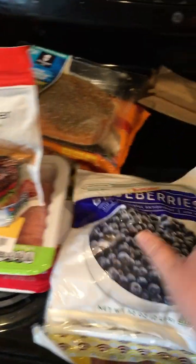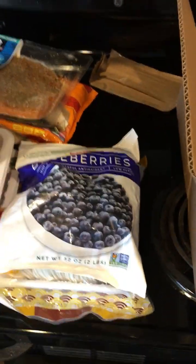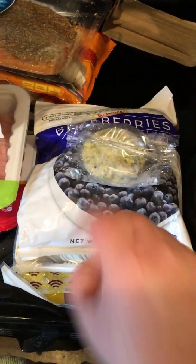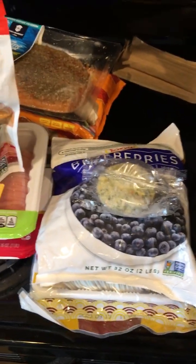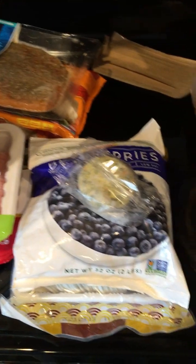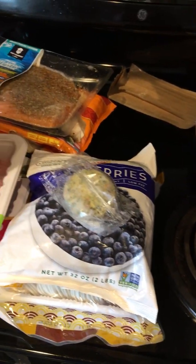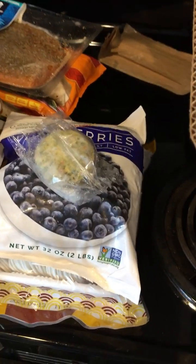I brought up some frozen blueberries for some protein shakes and smoothies. I have a lot of frozen fruit down there we need to use. And then the last thing I brought is a convenience item, a little egg bite thing. I can heat this up for myself one morning if I just need a quick snack before running out the door and I don't have time for breakfast, or I can make it for Henry.